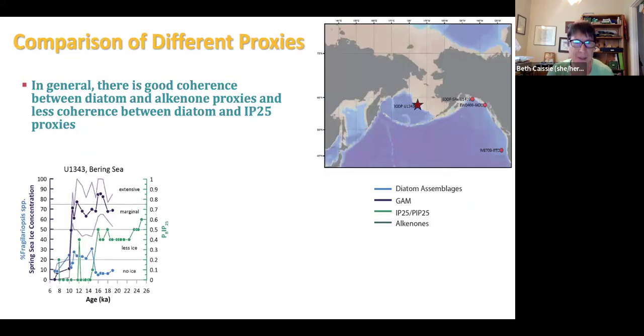So here come some results. I'm going to show you a few sites that have multiple proxies in them and show you how they compare. The first one is that star here in the Bering Sea. The purple is the GAM, the quantitative diatom assemblage. The blue is percent Fragilariopsis. Those are both on this axis. And then the green is the PIP25 on this axis.